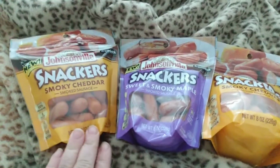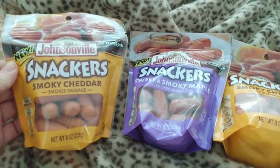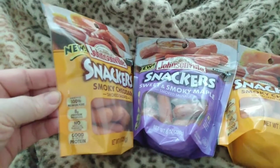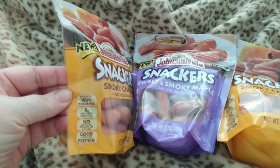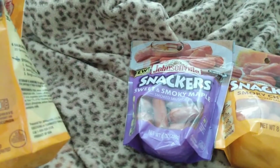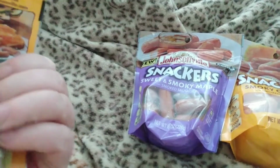So each one of these packages is 8 ounces. They do have a fresh lock, so they have the zipper once you open them. They're 8 grams of protein, no artificial colors or flavors. Let's see, 100% premium pork. And they're microwavable in 20 seconds.